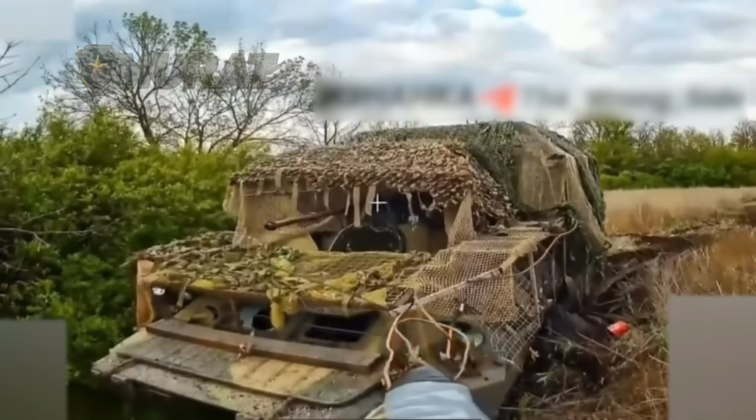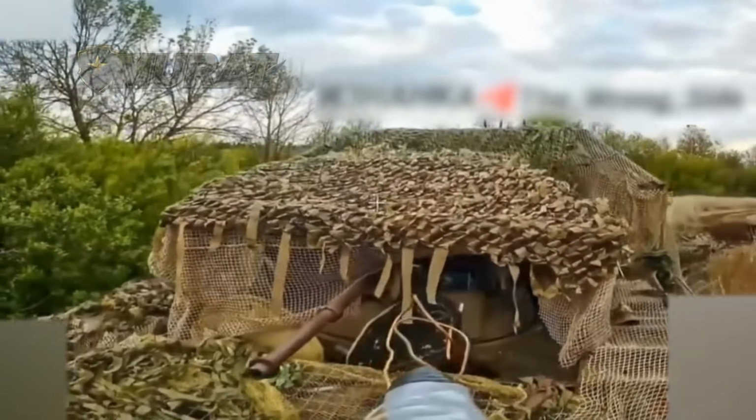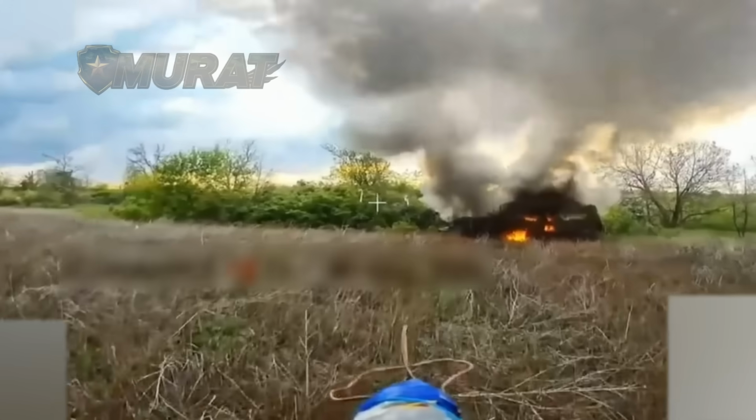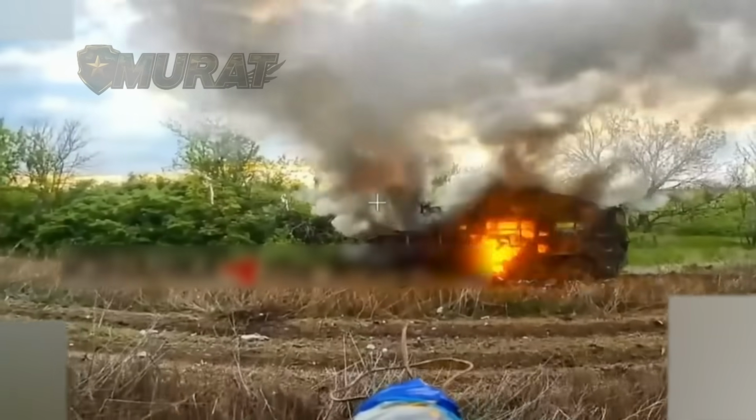In the Krasnolimanska direction, the BTR-3 used by the Ukrainian armed forces was destroyed as a result of a hit by a Russian fiber optic drone. The armored vehicle appears to have been abandoned.